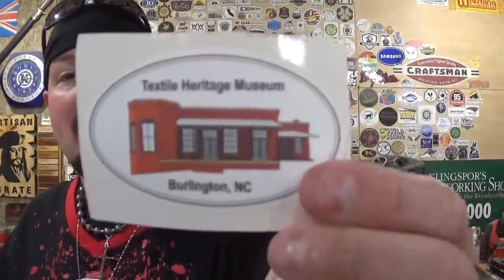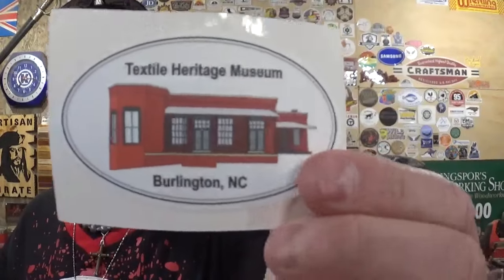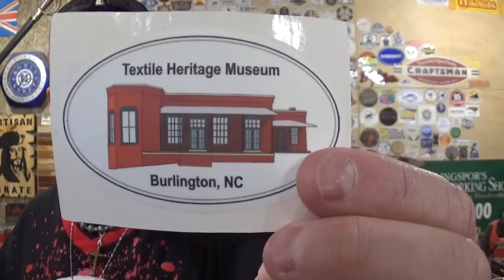Textile Heritage Museum, Burlington, North Carolina. Now this, if you guys remember, last year in the early spring or late spring, we went to Glencoe Mill Village, where Munchkin Land and all is. This museum is on that site, and I didn't go into it that day, but we can go back and revisit if you guys would like me to do that. There is actually the front of the building for the textile mill there. Really, really neat. I've been to it a few times.